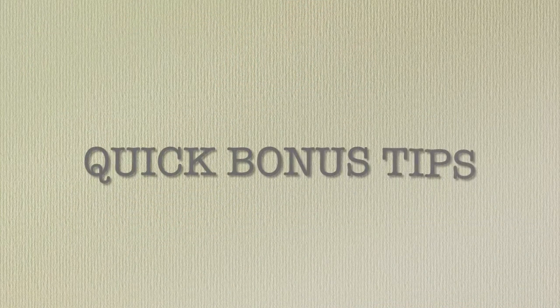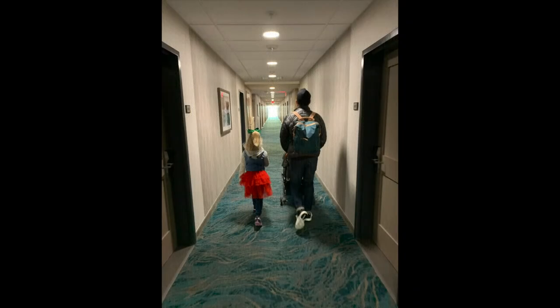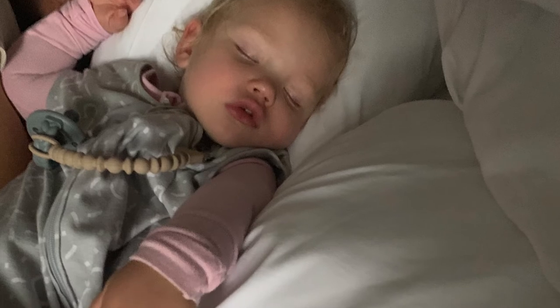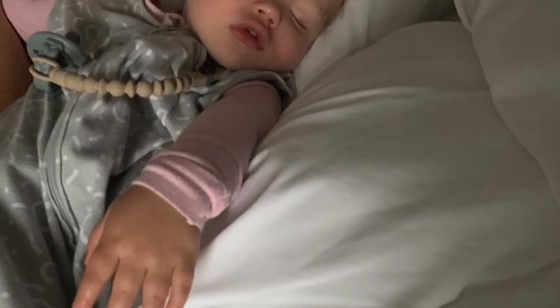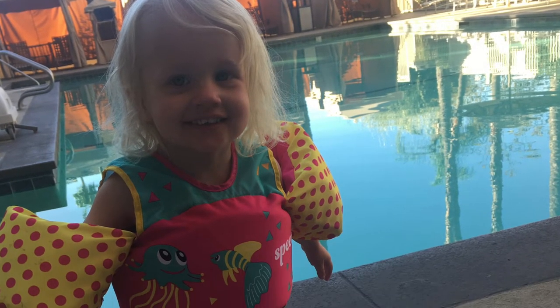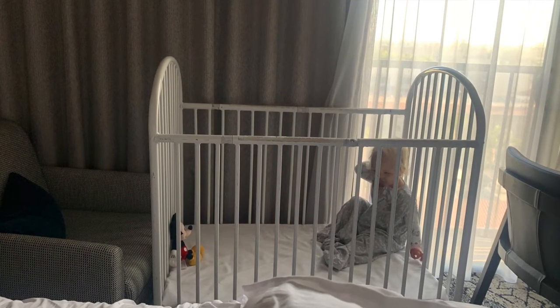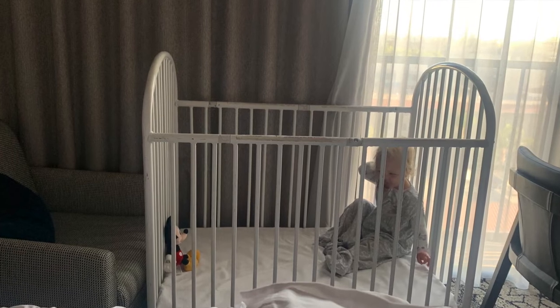Okay, let's give you some of my quick bonus tips. Quick bonus tip number one is to stay close to the parks when you have little ones with you. This is so you can go back to your hotel in the middle of the day, give them a really good nap, maybe a cheaper lunch, get a little bit of pool time in, and then you can go back to the park a little bit later on when it's not quite so hot, a little less crowded. They'll probably fall asleep in the stroller at some point, and you can just enjoy yourself for the rest of the night.